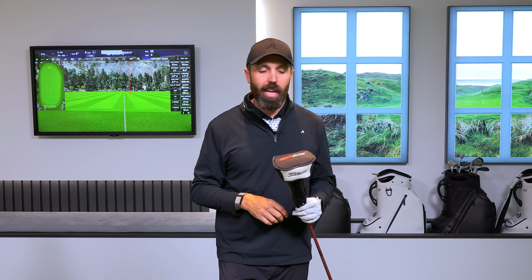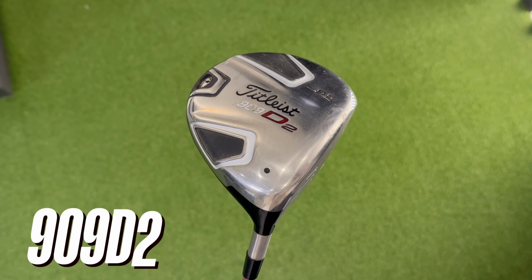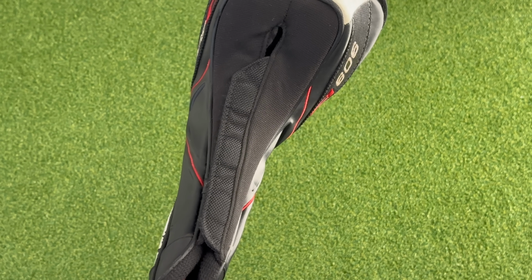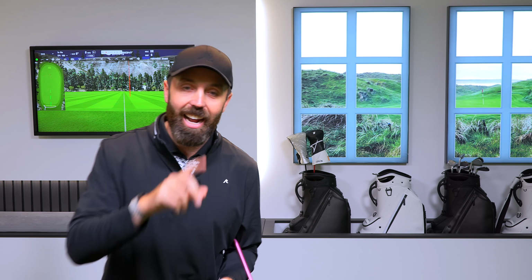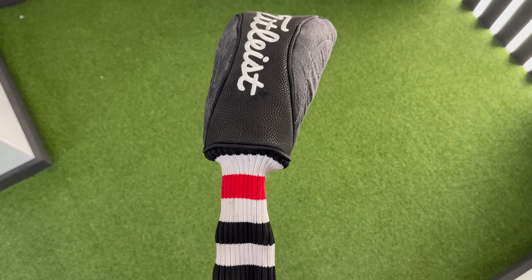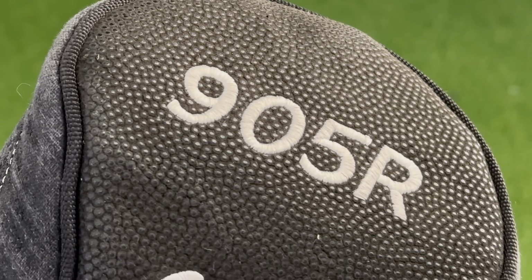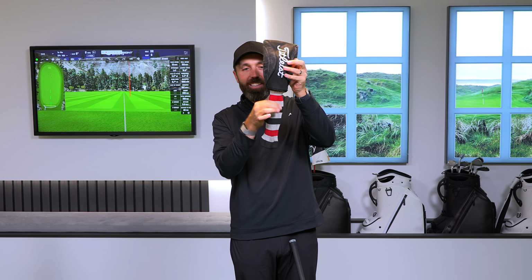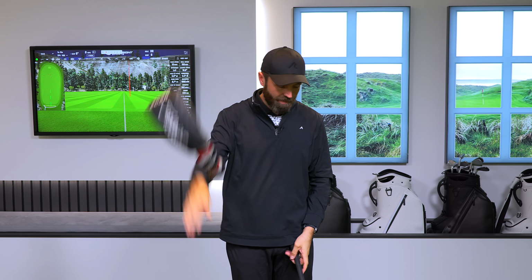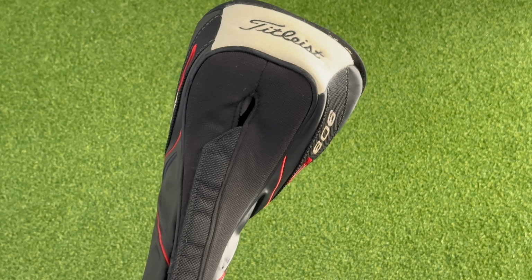Next up, 2008 909D. This is the D2 as well. I mean, first off, magnetic head cover. Look at that. To be honest, I didn't give this enough credit just a second ago. I did not give the 905R the love it deserved. That's what I want to see on head covers again. Missed that. Anyway, went from that, a few years later, magnets, pretty cool.